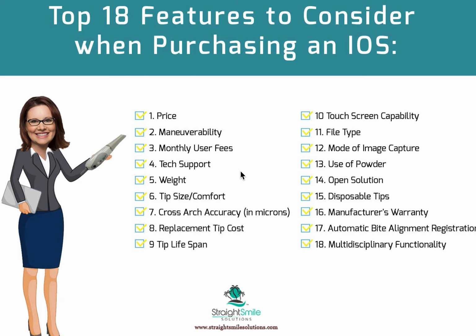So we talked a little bit about disposable tips already. Manufacturer's warranty. Does the manufacturer's warranty offer an extended warranty? If so, how long? What does it cover?